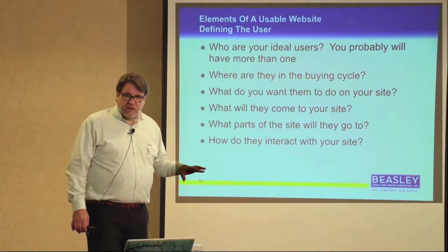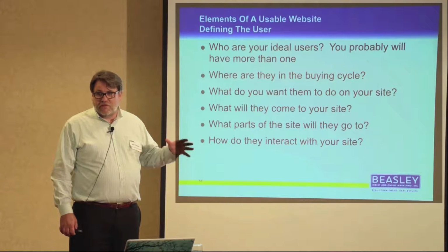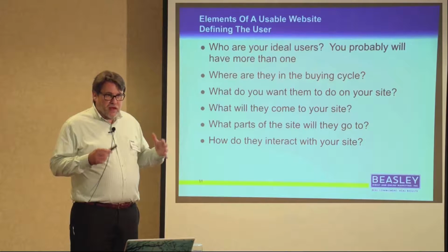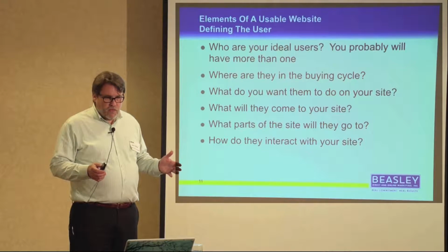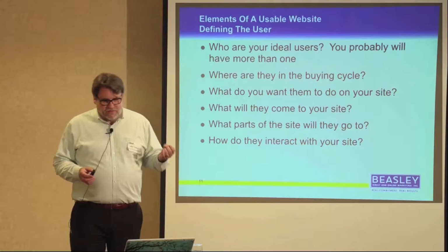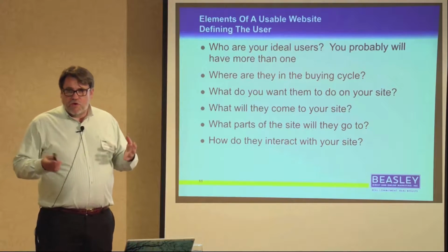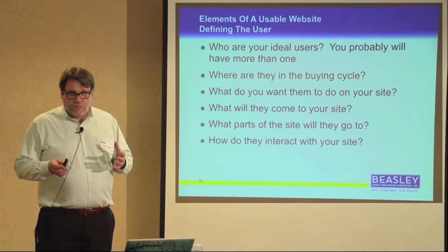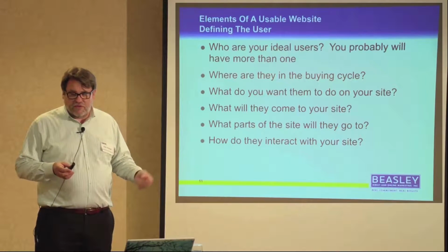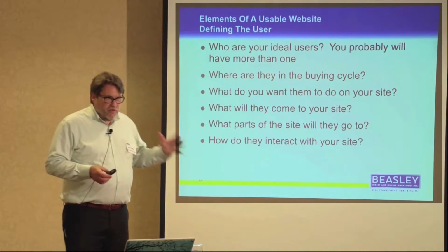How do they get to your site? Somebody who comes to your site from a mobile phone is going to expect a different experience than somebody who comes to your site from a laptop. And how do they interact with your site? Is it straight information? Is there some more robust functionality where things load in the background? And we'll go over some examples of this. A lot of them will be e-commerce based because they're very visible, very easy for us to understand, but they translate very well into other types of sites.